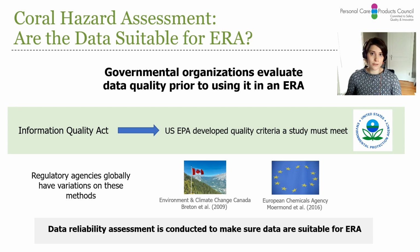And the quality of your decision making is really going to depend on the quality of data you're using to make it. So in the US, you have the Information Quality Act, which gave the US EPA a mandate in order to develop quality criteria that a study must meet in order to be used in their decision making. And other regulatory agencies globally have developed variations of these types of methods.